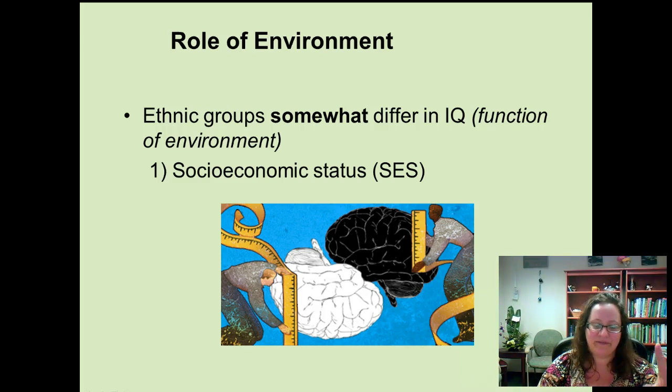So talking about environmental influences, this gets us into something that is very, very important.